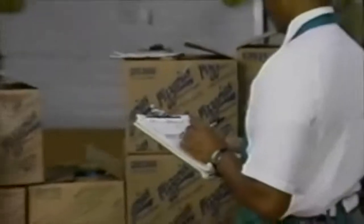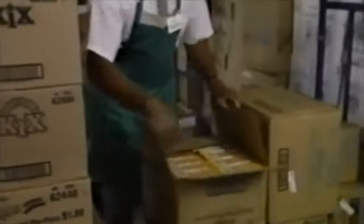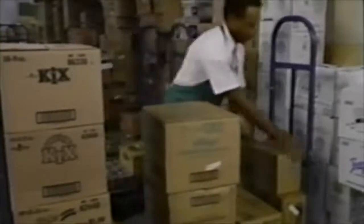And never accept personal gifts or samples from a vendor. You don't want to give the appearance to your manager or your team members that you are engaging in any improper practice. Handle all merchandise carefully. Just because it's in a large shipping carton doesn't mean it can't be damaged by improper or careless handling.